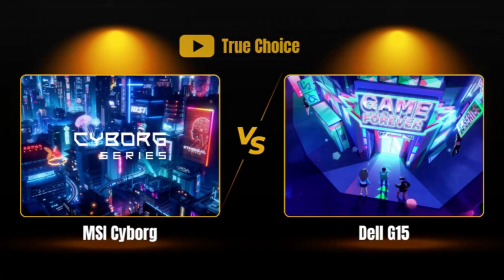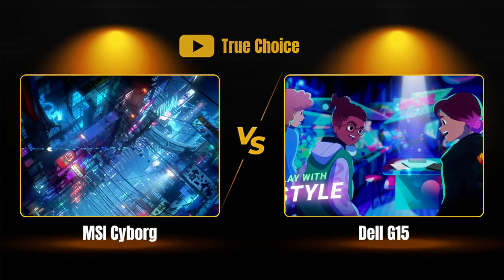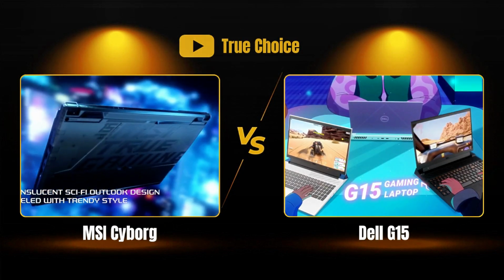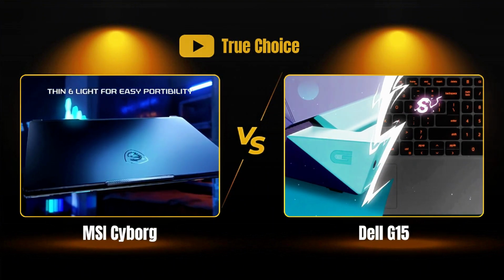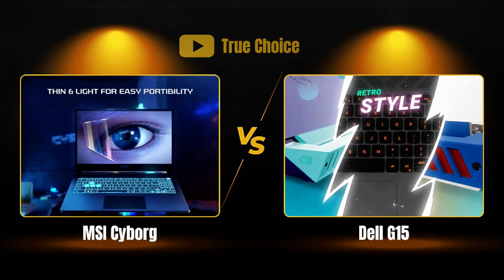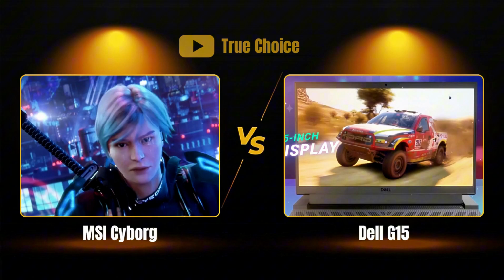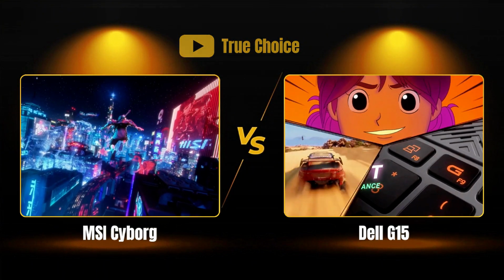and customer service experiences are hit or miss depending on region. In the second part of our comparison, we thoroughly examine the MSI Cyborg and Dell G15 models under headings such as daily use, gaming performance, design, screen quality, portability, and price/performance balance. Both models offer suitable options for entry-mid-range gamers. However, they appeal to different user profiles. First, let's start with the design.